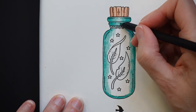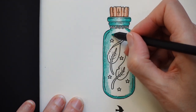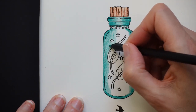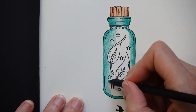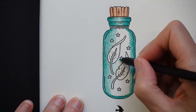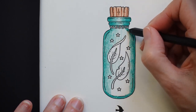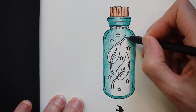So I can use this white bit as a guide to work out where the centre is. It doesn't have to be exact, but you want it to be fairly well lined up. I'm pressing quite lightly now, because I can darken, but it's quite hard to lighten once you've put down colour. It stains the paper. So try not to go too hard.